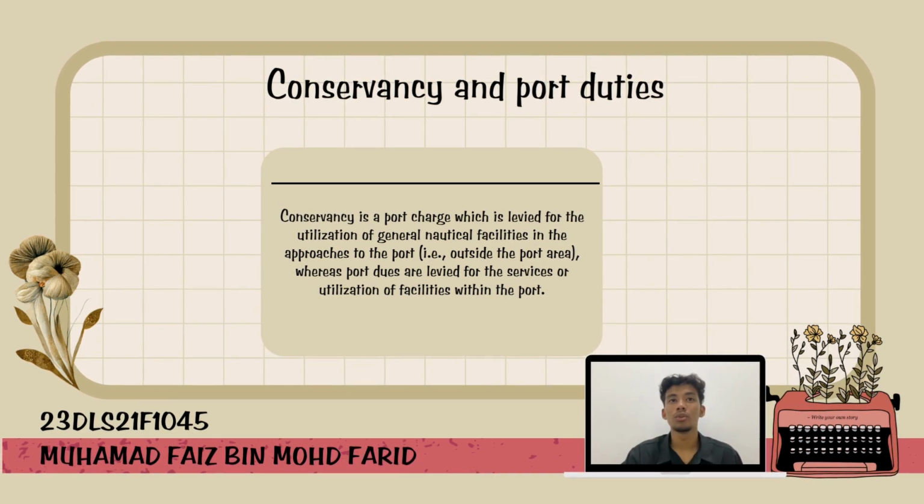And today I want to present about the types of port tariff, of which I have 10. And number one is conservancy and port duties.